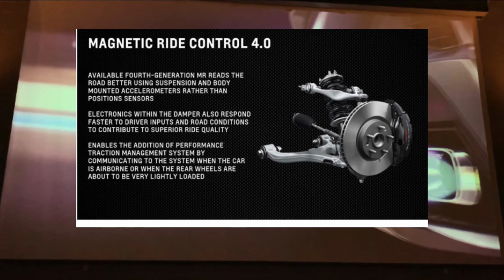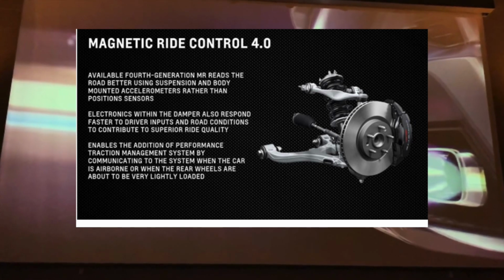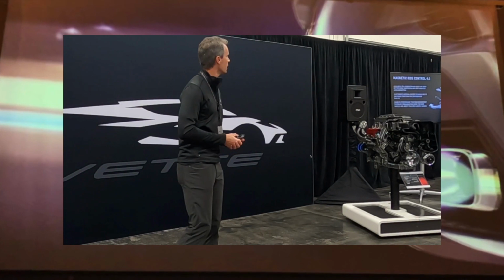So for all of you that asked me about the magnetic ride control 4.0, here you go. Here's the information you need to know regarding the new C8. So I'm going to go ahead and let Mr. Alex explain what exactly the magnetic ride control does.